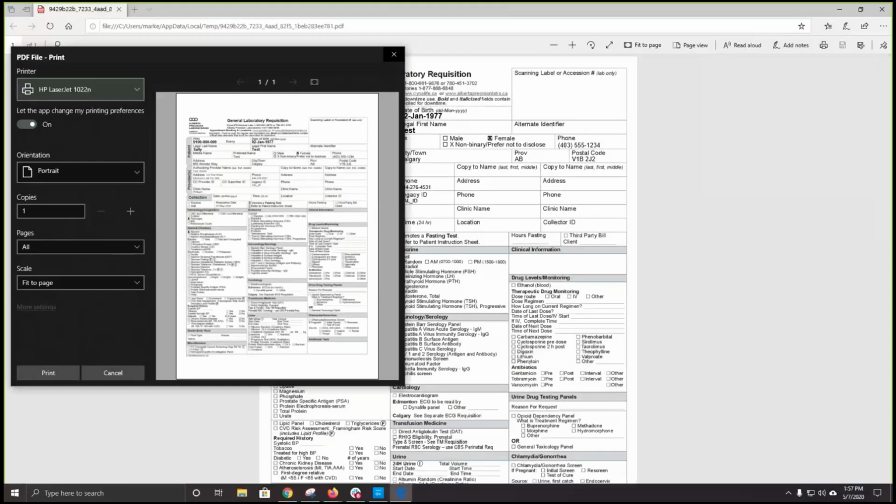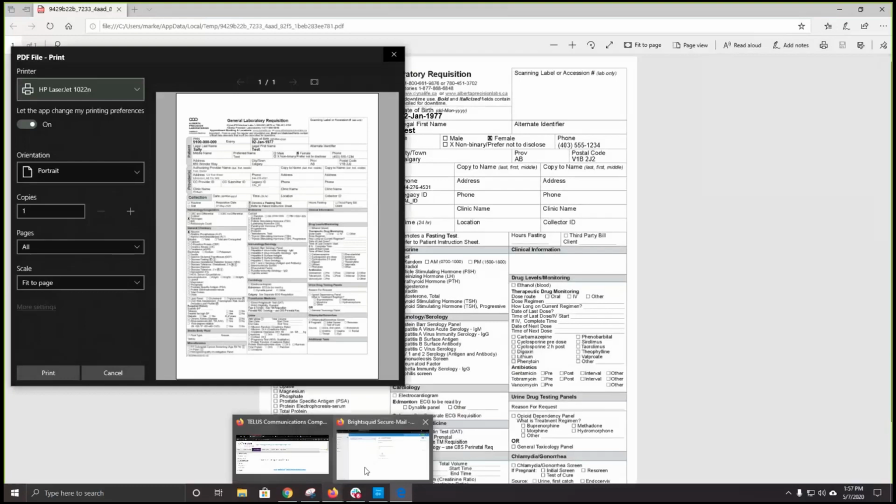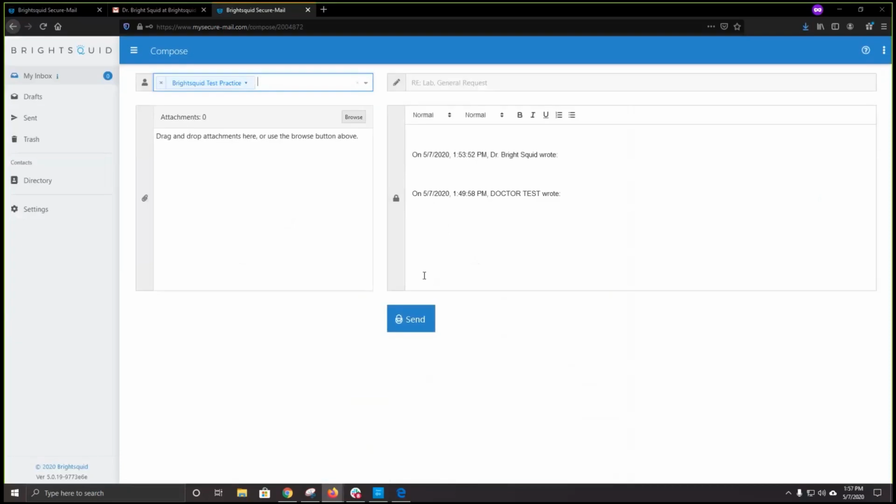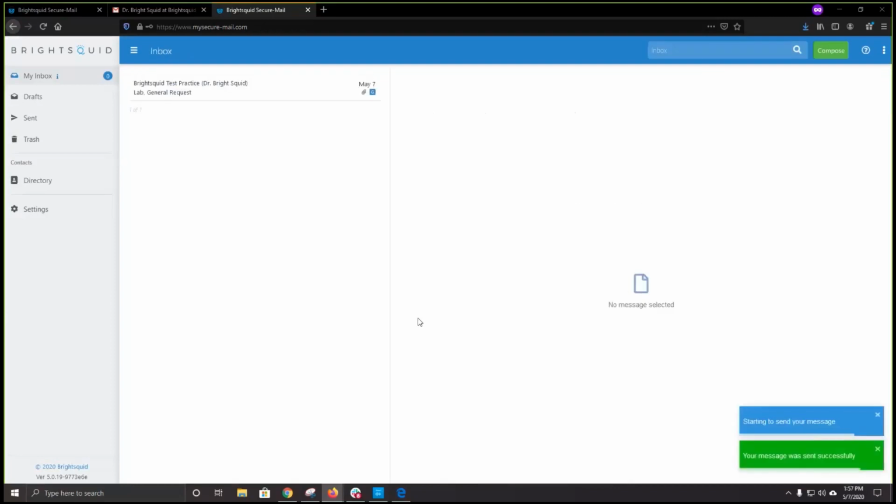But if I go back now to Bright Squid, I can reply back to the practice and say, thanks, Doc, headed to the lab now. And then I send that response back. So that sort of closes the loop. So the practice now knows that I've received the information and I've headed to the lab to have the test done.